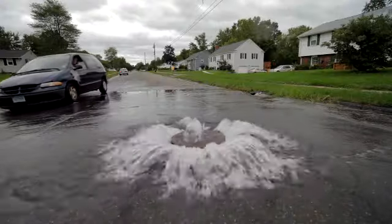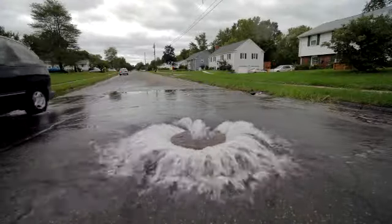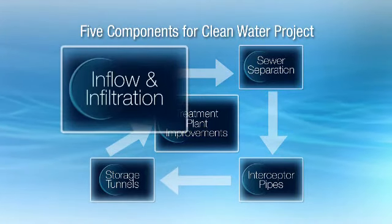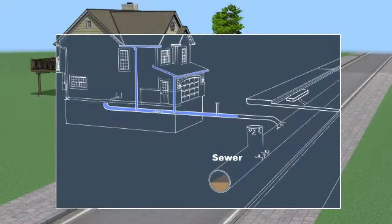The first priority for MDC customers is limiting the storm water from entering the system. It begins with what is called inflow, all the unnecessary storm water coming from your home that's added to the sanitary sewer pipe.